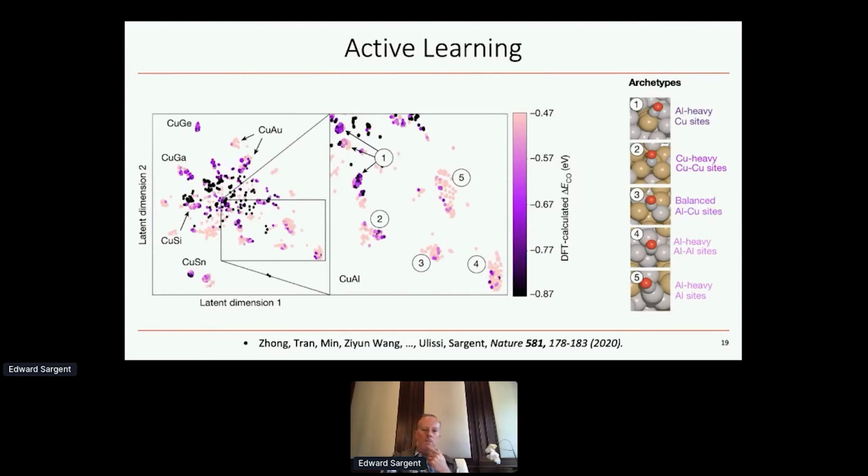And when we did that, we did find copper aluminum, and a particular ratio of copper to aluminum sites, to be particularly promising for having the right combination of CO adsorption and hydrogen adsorption to achieve a very promising looking efficiency, through these surrogates, towards CO2 reduction to ethylene.